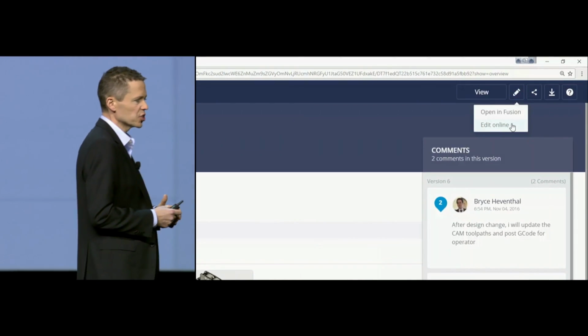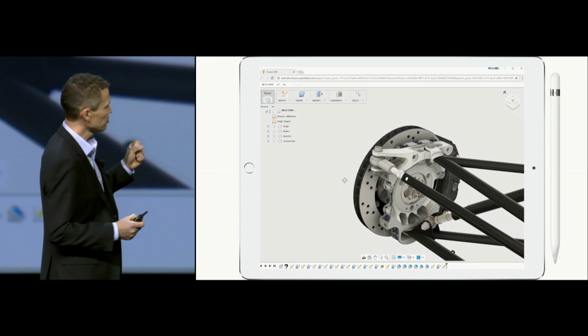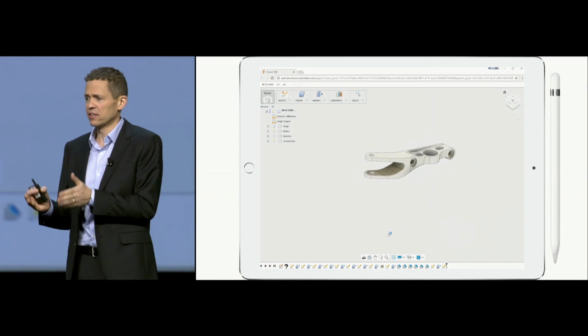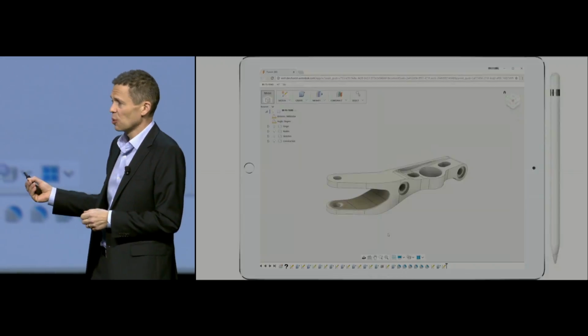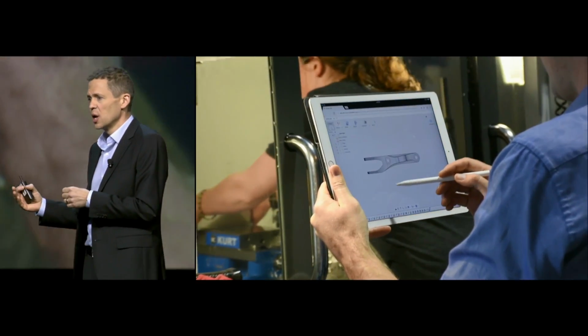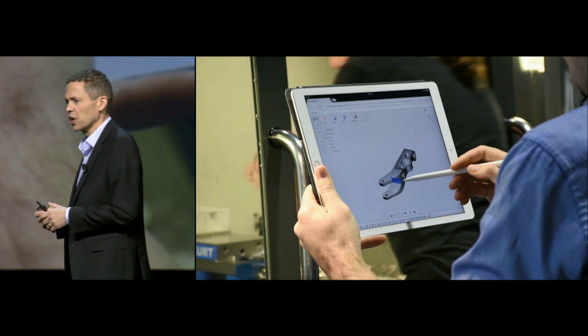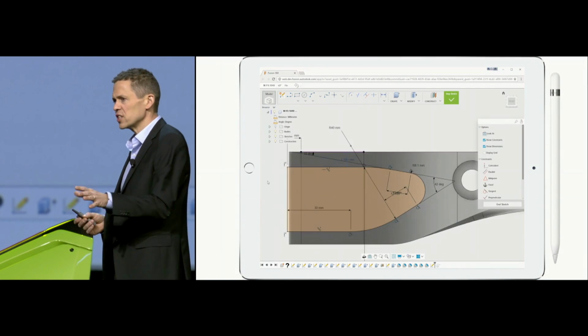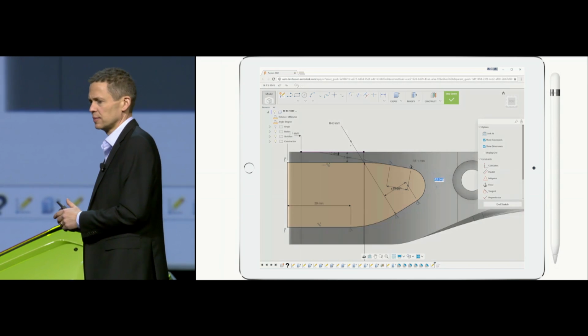The web access that you see makes it possible for you to connect to your data anytime, anywhere, and on any device. In this example, my colleague Bryce is accessing the design that we just created, but he's doing it down on the shop floor with an iPad Pro. And he has no need to download or install any software.